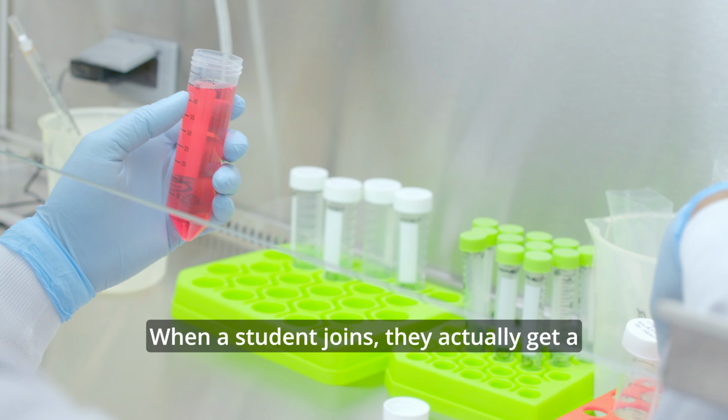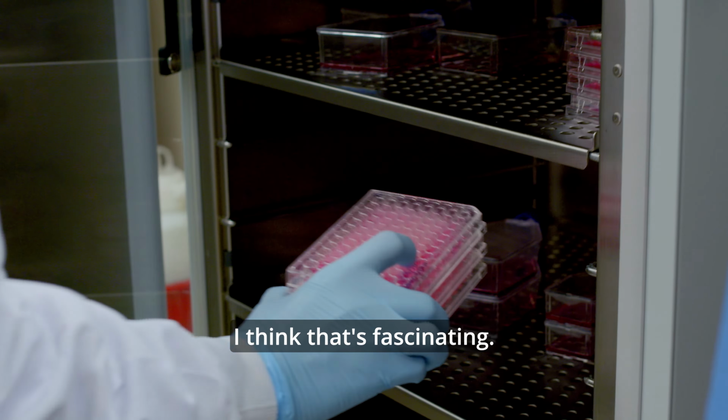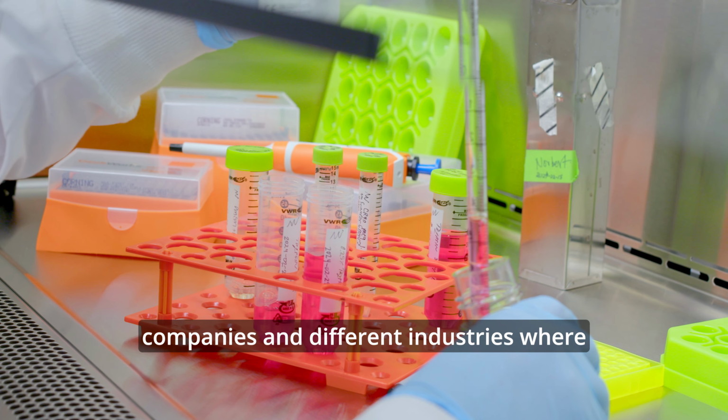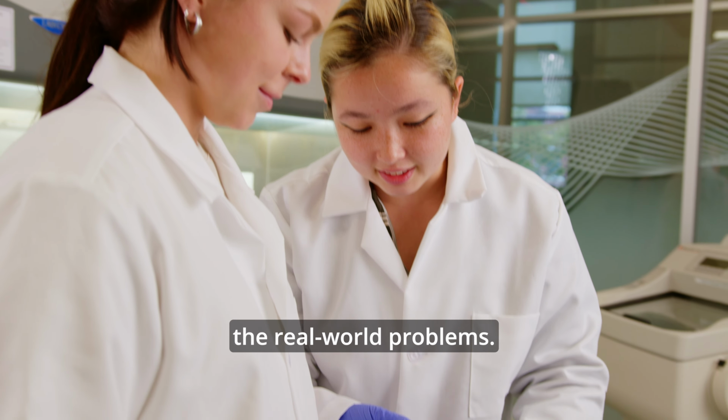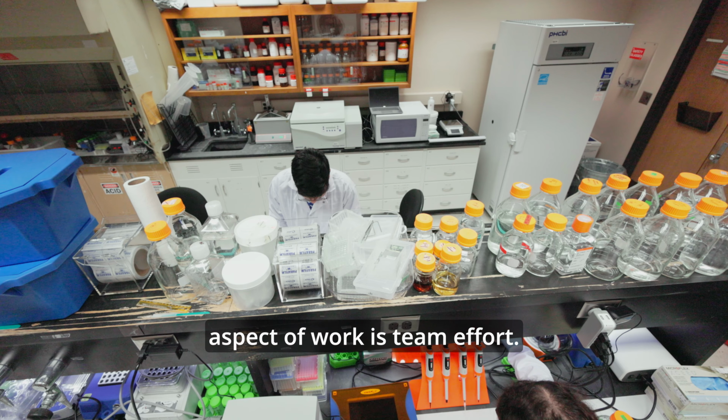When a student joins, they actually get a little bit of a taste of what the industry looks like. I think that's fascinating. We are training these engineers. When they go out, they're going to work in different companies and different industries where they're actually solving real world problems. And also, I think an important aspect of work is team effort.